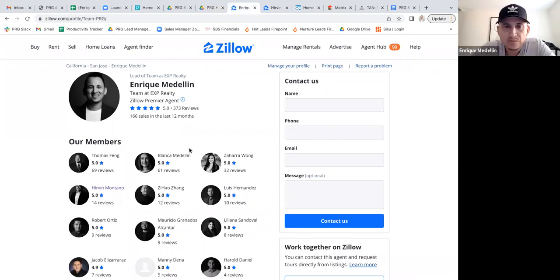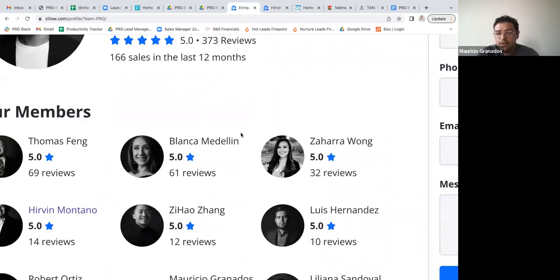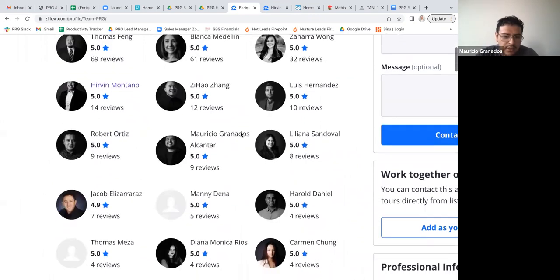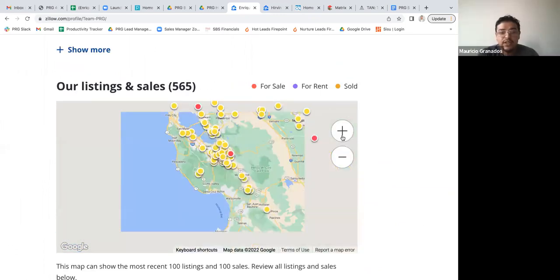Then I say, guys, in the last 12 months, and I exaggerate, I zoom in really well and highlight that last 12 months. Then I scroll down a little bit. We've helped 166 families in the last 12 months. Then I go down to the map. I use this one a lot.